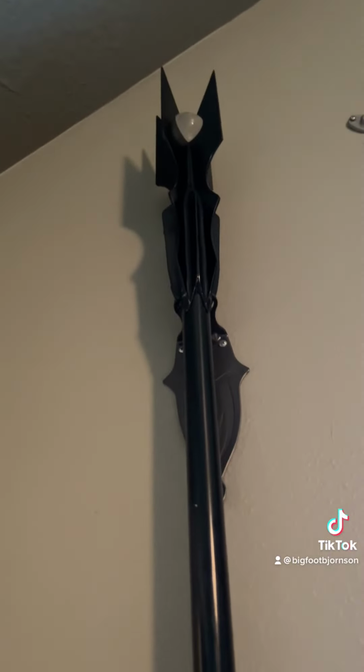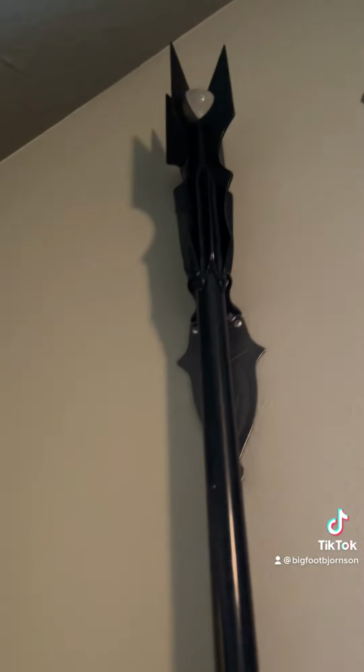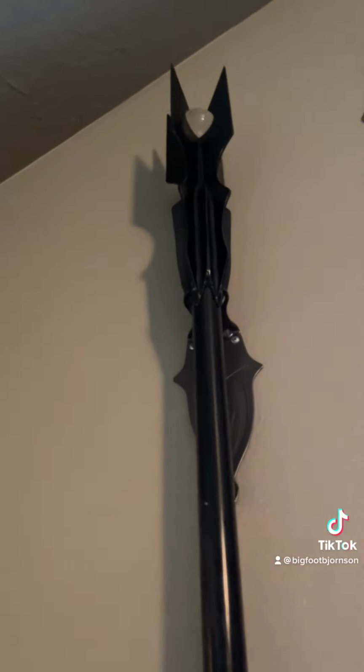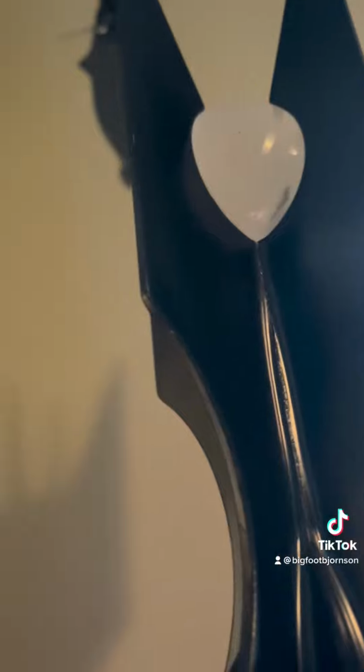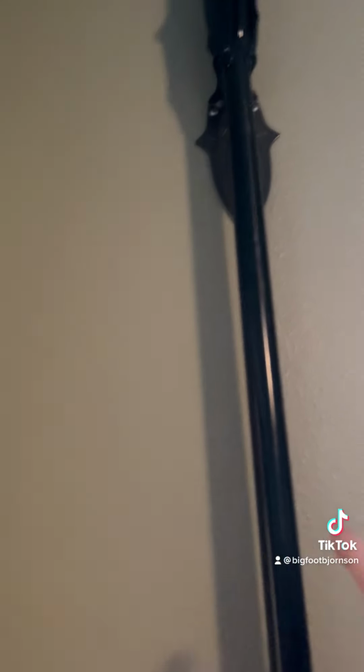If you're a Lord of the Rings sort of fan, you may recognize this as Saruman's staff. And where did I get this? In New Zealand, when I went on a Lord of the Rings tour. That was a really fun tour. First day I was there, we went to the Hobbit Village, broke my camera, so I have literally no pictures from that tour, but still, it was a fun tour to go on. I'm scared it'll fall down and kill me.